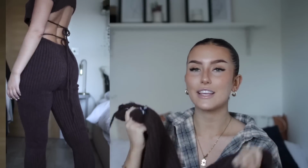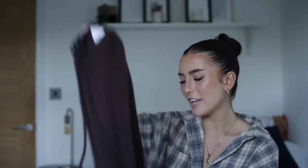I will say these are long. Like these are long, and I'm 5'6", so I feel like it's not very often that trousers are long on me, but I always think I would rather something be too long than too short, because you can just take the bottom up if you want to, but you can't add extra fabric on. So yeah, again, they're flared at the bottom, very, very slouchy, super comfortable on.